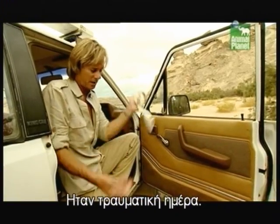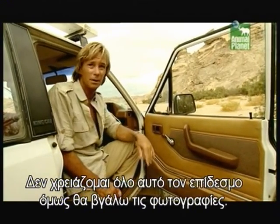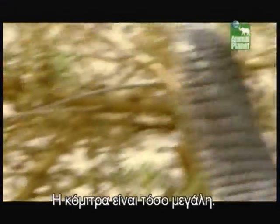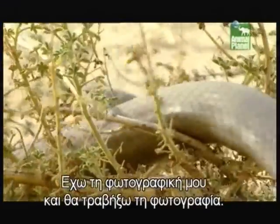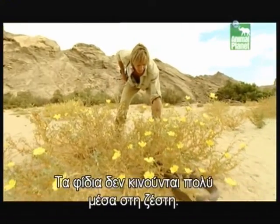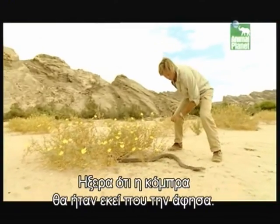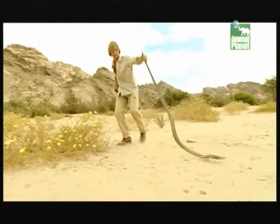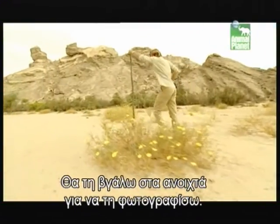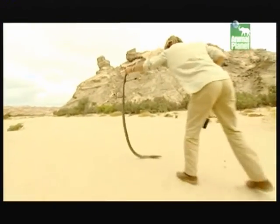Well, it's been a traumatic day. I don't need all of that bandage, but I came to get a photograph and I intend to get it. That cobra's so big, he's so fantastic. I've got my camera, I'm back, and I'm gonna get this damn shot. Snakes don't move very much during the heat of the day. I knew that cobra would be pretty much where I left it. Okay, I'm gonna take him into open ground for a better chance of getting a photograph. Much better chance.